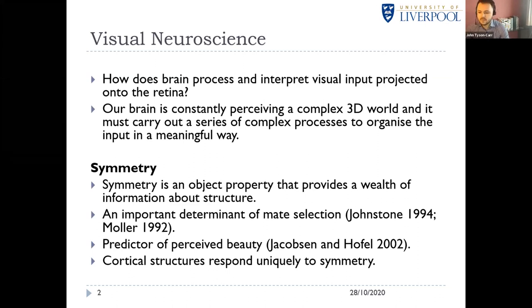It's found to be an important determinant of mate selection. It's a good predictor of perceived beauty, preference, aesthetics, and it's important to the extent that our brains have actually developed, and they do respond in quite a unique way to symmetry within the visual cortices.